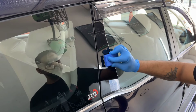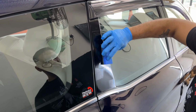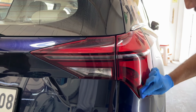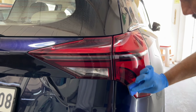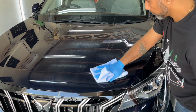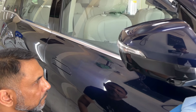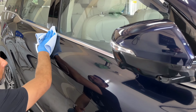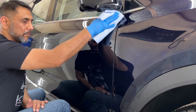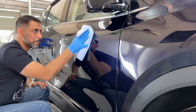The added looks is an add-on. What you're paying for is the protection that it provides. Protection against UV rays, against deposits, against minor scratches, and the self-cleaning abilities. My goodness, they are phenomenal. With this graphene coating especially, the surface becomes so slick that if you try and lean back against your car, you will have a tendency to slip. The difference in finish can easily be made out in this shot.